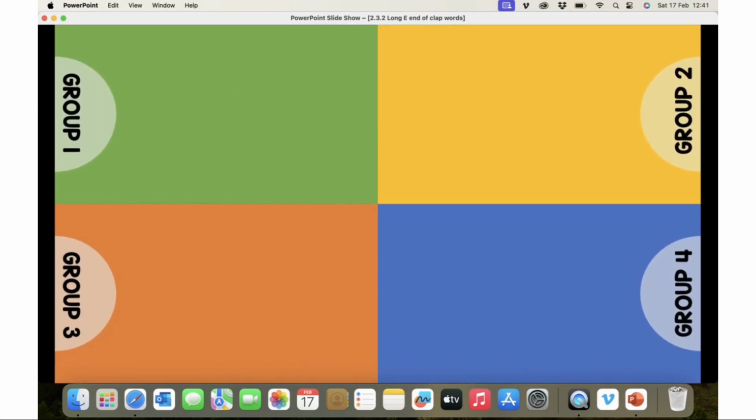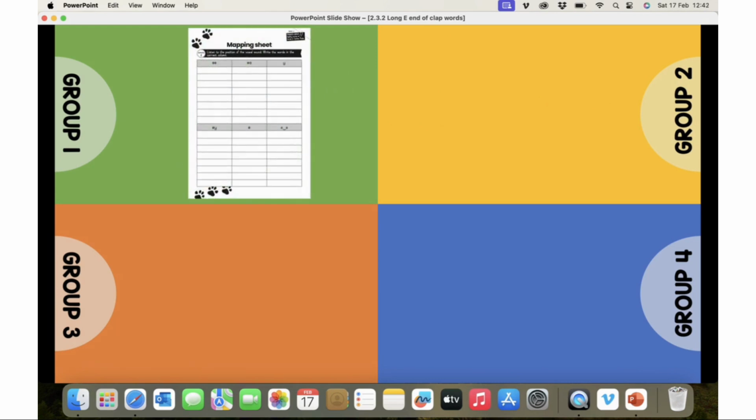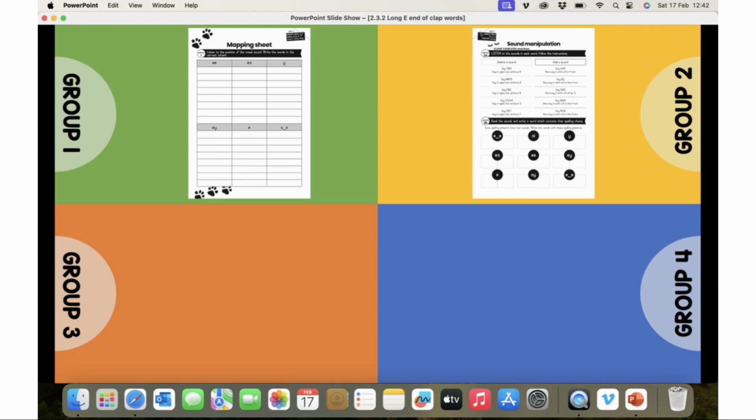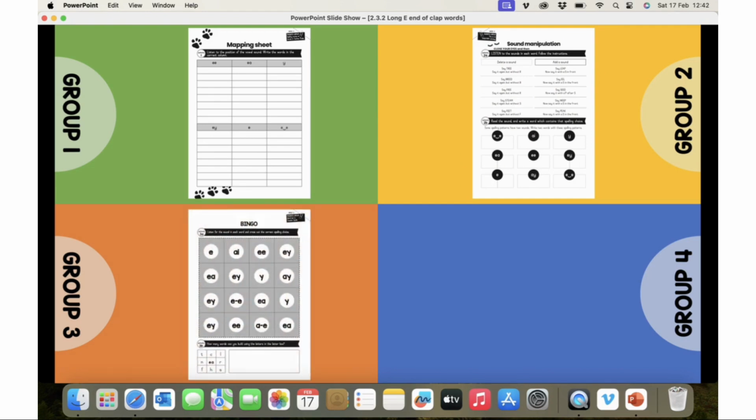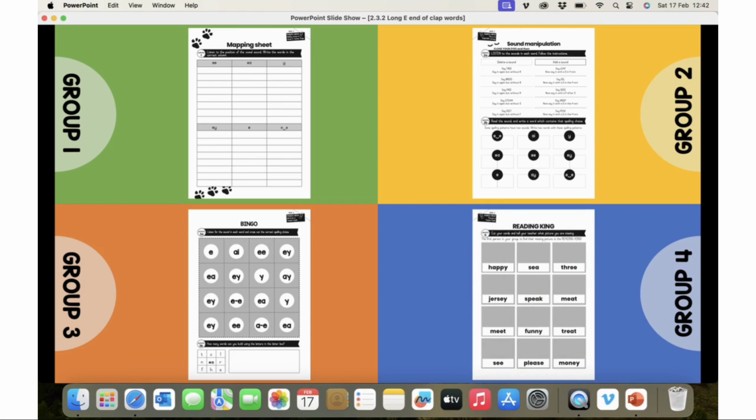Now it's time for our group work. Group 1, you will be doing the mapping sheets. Group 2, sound manipulation. Group 3, bingo. And Group 4, the reading king.